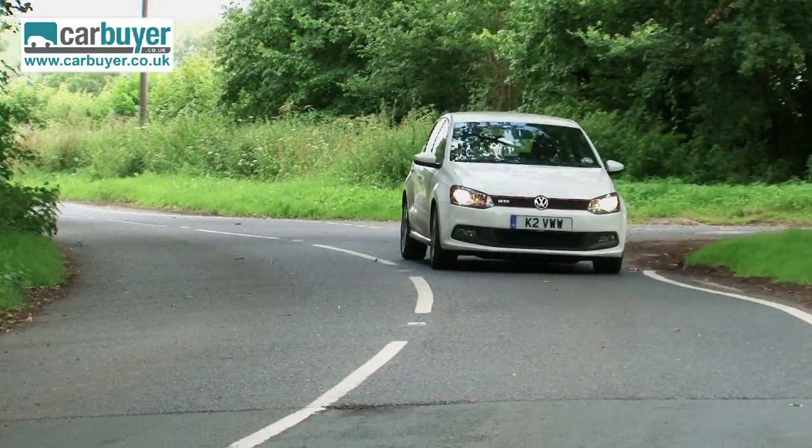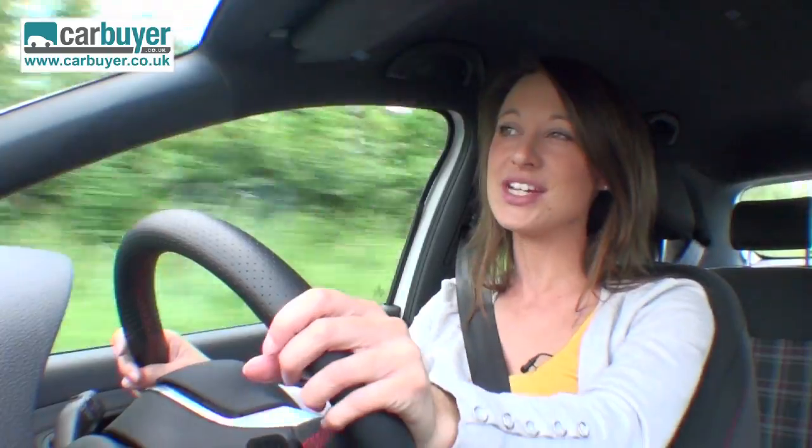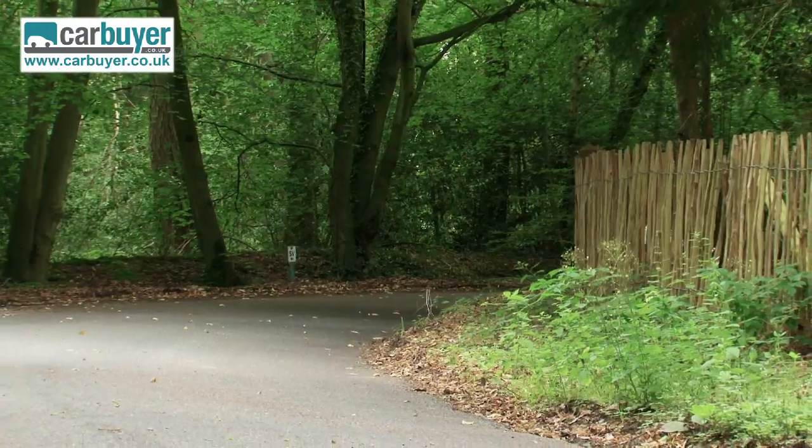It's also very good on fuel. It returns 47.9 mpg and has a very low CO2 emissions level.